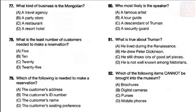Questions 80 through 82 refer to the following talk. Welcome to the Truman Art and Music Museum. Today, we're lucky and honored to be able to view two special pieces of art by two of the greatest artists in history. The first work is a piece by Truman, which he painted during the Renaissance. It is on view now in the 1800s hall. You'll see the second piece after lunch. It's a very famous work by the artist Peter Dickinson.